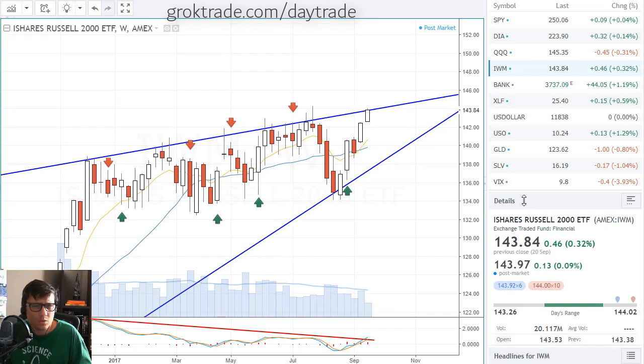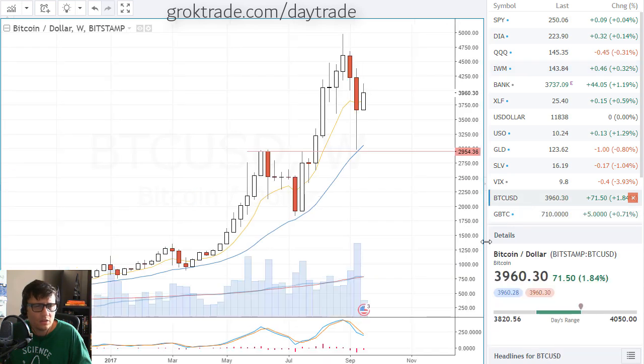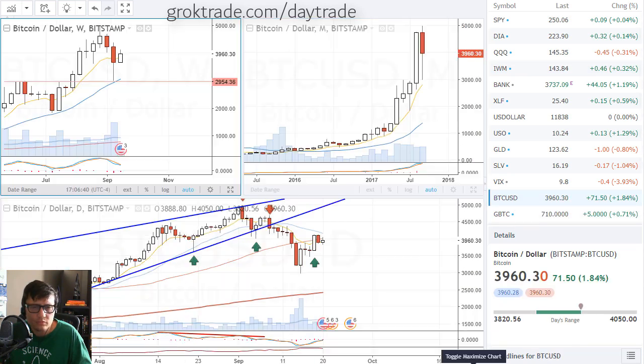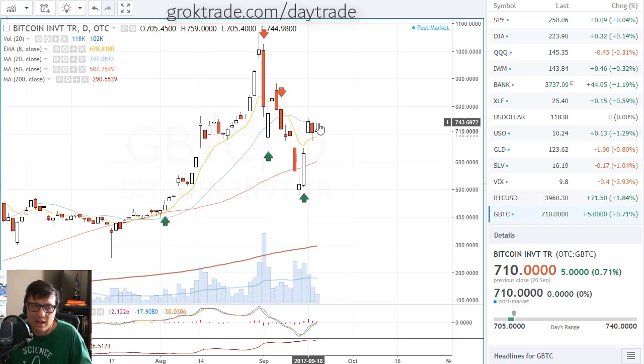Yeah, so quick look, we're getting a lot of new people because of Bitcoin. Let's go there and take a look at Bitcoin. On the daily chart on Bitcoin, I got a buy on it, boom, and I'm going to stay with my buy. GBTC, got a buy on it, high base. This could be looking to go more bullish.